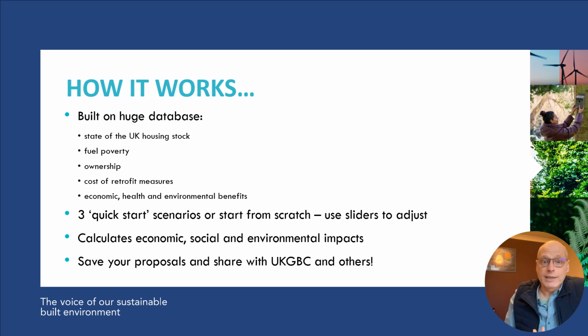And it calculates, as I say, the economic, social and environmental impacts, not just what it costs. This is very much looking at it from an investment perspective. And you are able to save your scenarios locally. And if you do so, please do email them to us. We can then upload them and take a look or share with others to discuss.